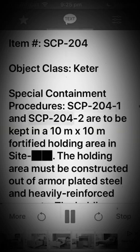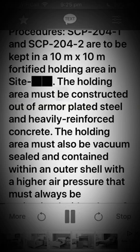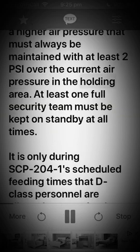SCP-204-1 and SCP-204-2 are to be kept in a 10 m x 10 m fortified holding area in sight. The holding area must be constructed out of armor-plated steel and heavily reinforced concrete. The holding area must also be vacuum-sealed and contained within an outer shell with a higher air pressure that must always be maintained with at least 2 C over the current air pressure in the holding area.